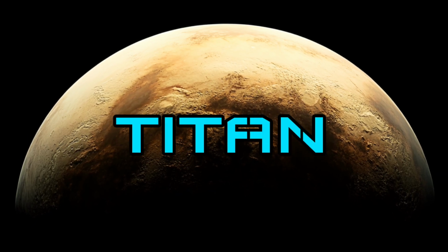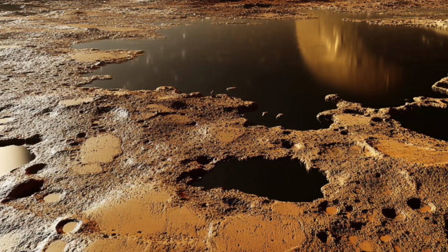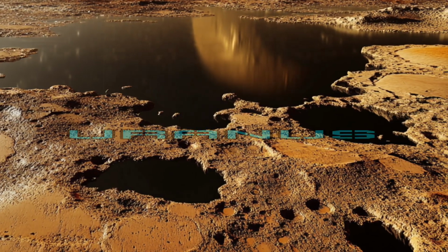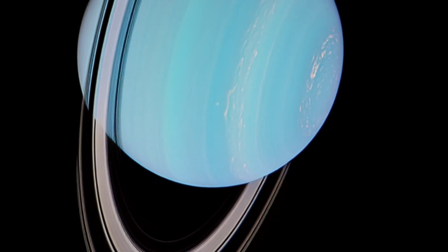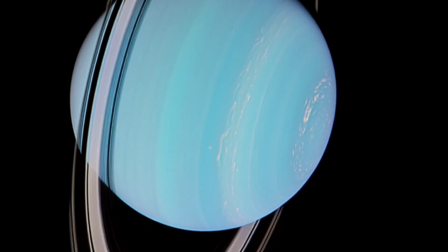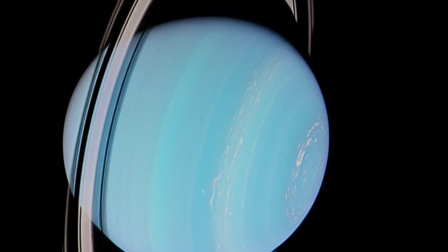Chief among them is Titan, with a dense nitrogen-rich atmosphere and seas of hydrocarbons, a true chemical laboratory with unique conditions. Uranus. Moving further into the solar system, we encounter Uranus, the first planet discovered in modern times. It's known for its extreme axial tilt. It basically rolls on its side as it orbits the Sun.